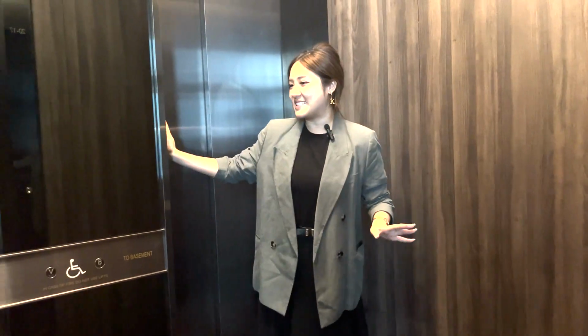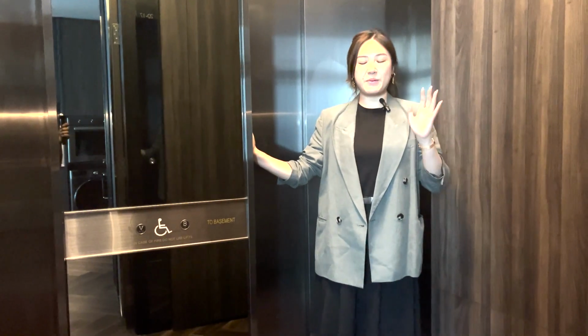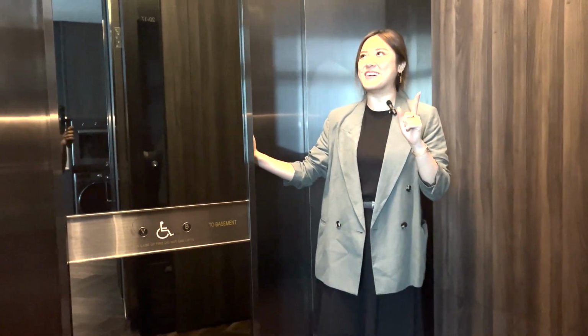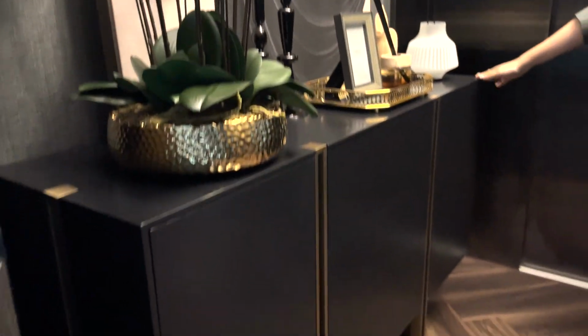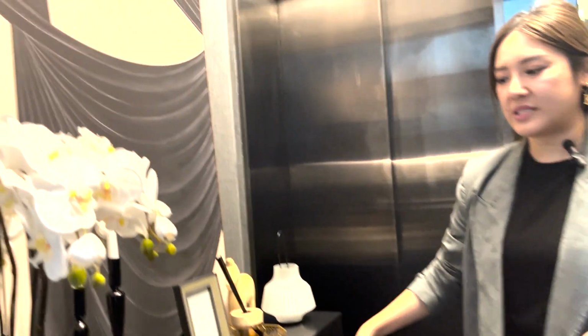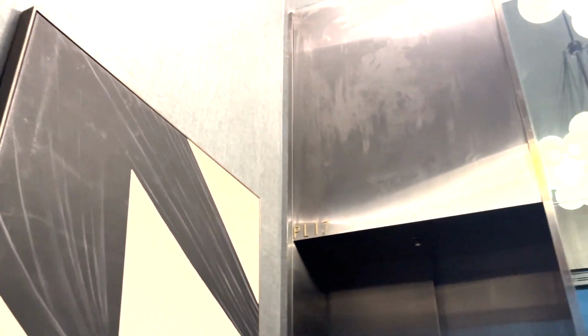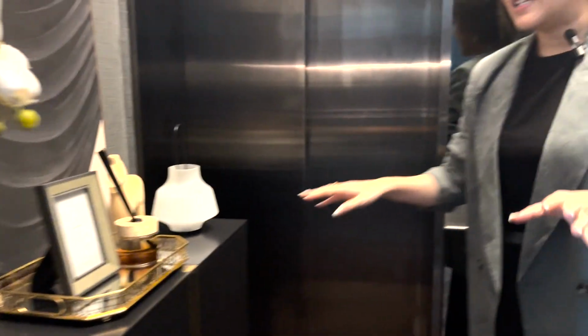Once you come out from the lift, the prettiest area is here. People will see this side table chosen by my clients and say wow. Because it's a modern luxe theme, you can see in the house we have a little bit of gold elements around the accessories and also the furniture itself. You can see this cabinet, the gold elements, the detailing is really nice.